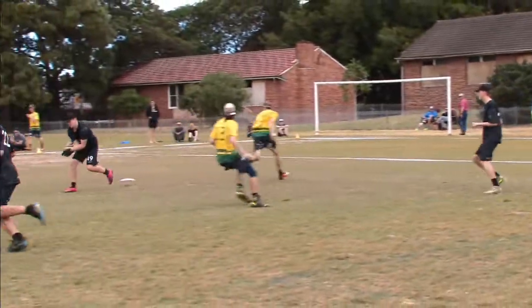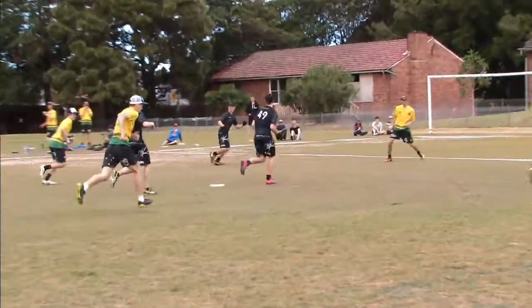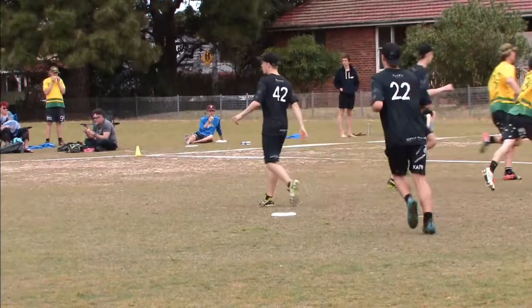Ball is fielded by Whitlock. Straight away a D from Prendergast. Very early on, that's intensity. He's got the legs for it, he's going to run all day.